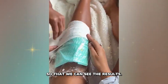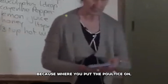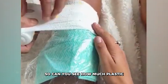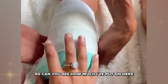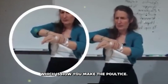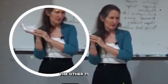So I now have a package, and now I turn it over, because where you put the poultice on, you're going to put it on that side that just has one layer. Can you see how much plastic I've got around my poultice? And now I'm going to fold it over, which is how you make the poultice. You fold over two sides, like that, and then you fold over the other two sides.